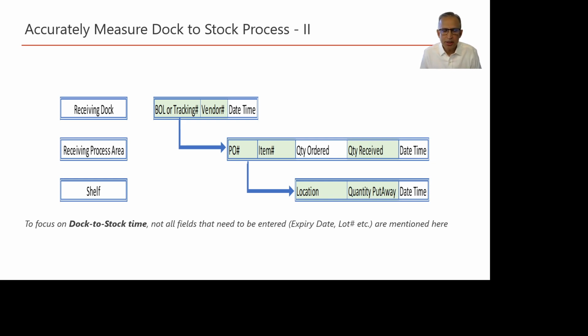Once we capture the bill of lading number and sign for the delivery, we move the boxes or package to the receiving process area. Depending on the availability of resources, the package may reside in this area for a short or a long time. Once we are ready to start the receiving process, we first pick the bill of lading number from the drop down which is available in the system.